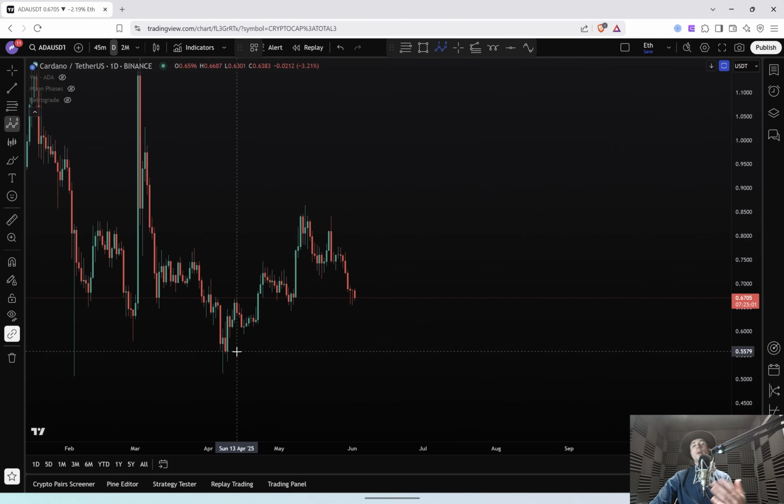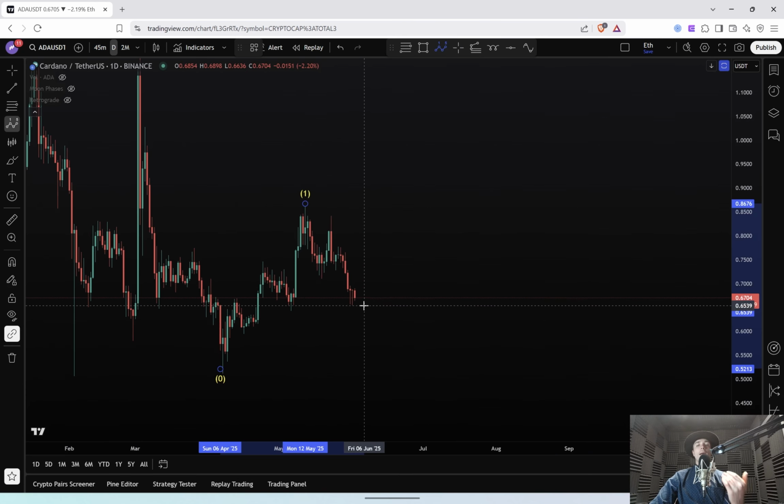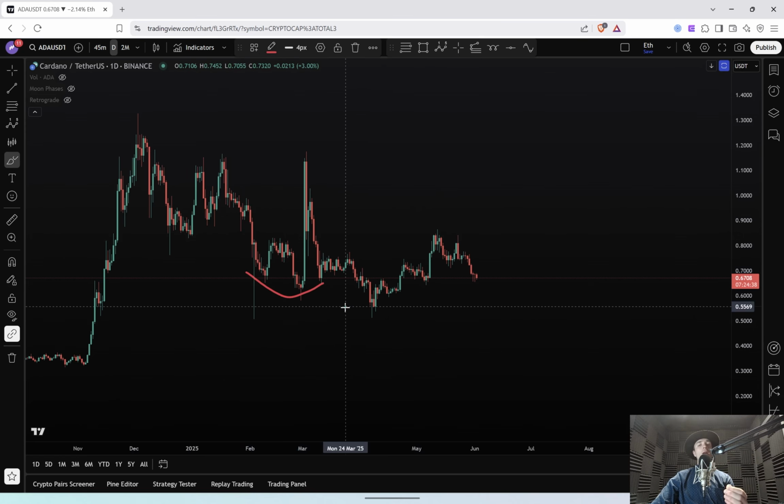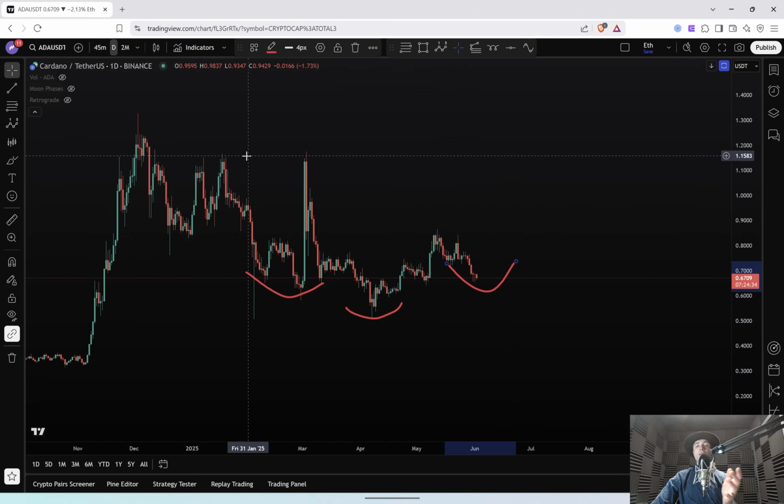So all of that would turn into wave 1 and wave 2, and we'd be ready for a wave 3 structure here on the daily candlesticks. And zooming out just a little bit more, still on the daily candlesticks here, you can see we have a left shoulder, a head, and a right shoulder forming in the market as well.